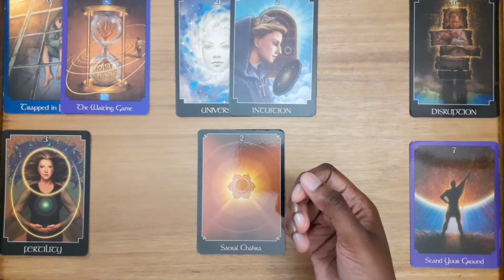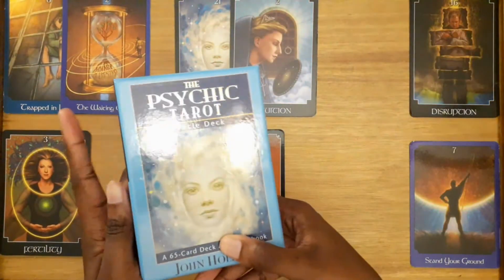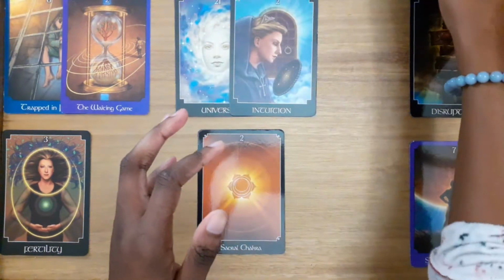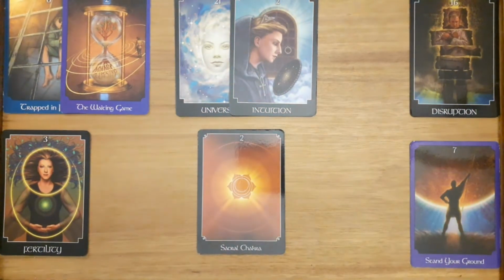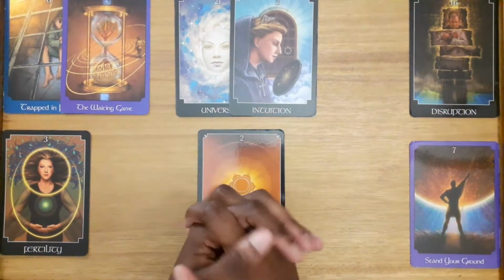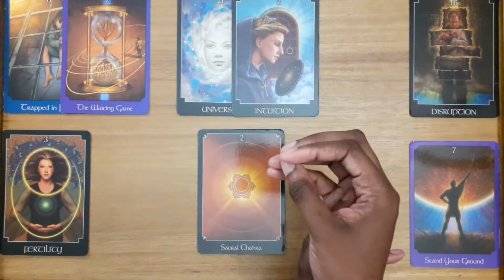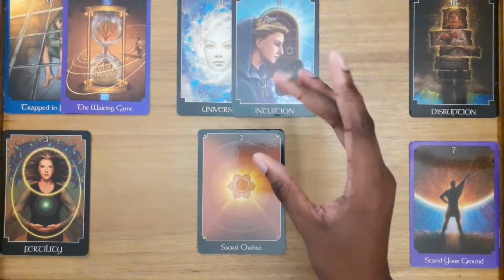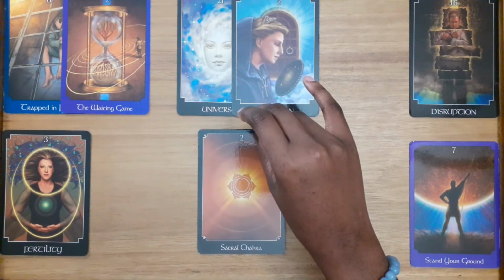So, as you might have guessed from the name of the deck, the Psychic Tarot, I feel like this is a good deck to really dig deep into your intuition, to really expand upon your own psychic ability. I kind of get the feeling that it's good for reaching just a little bit beyond.